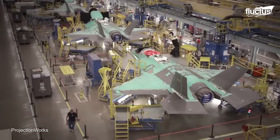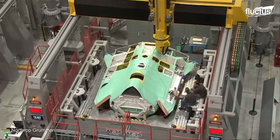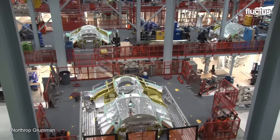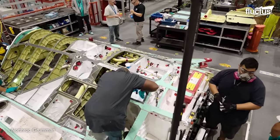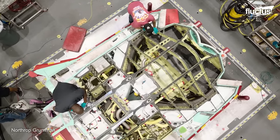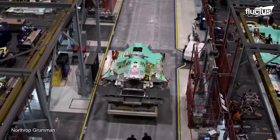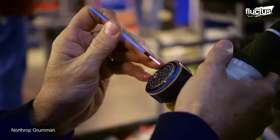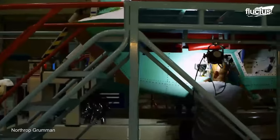Though Lockheed Martin is the credited designer and manufacturer of the F-35, its competitor Northrop Grumman also plays a critical role in the production of the plane. Known as the Integrated Assembly Line, or IAL, this Palmdale, California facility produces the center fuselage of the F-35. It does so using highly advanced technologies and processes.